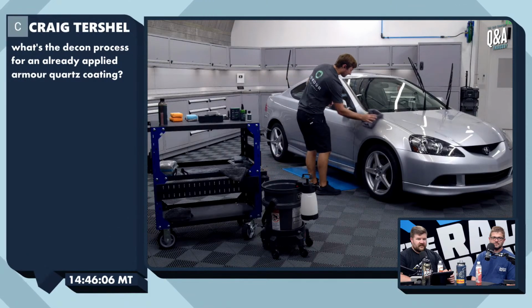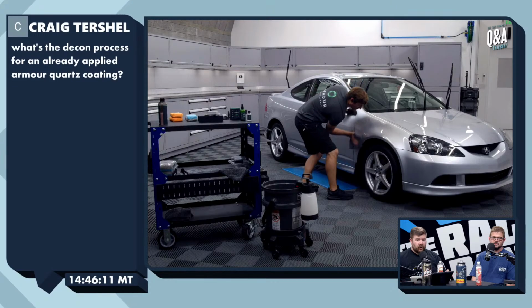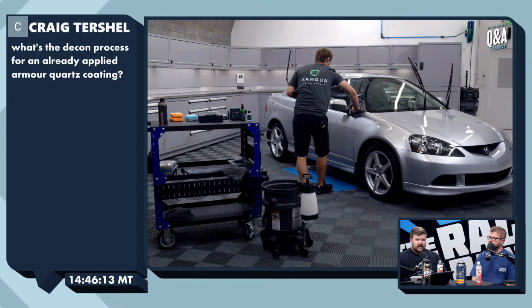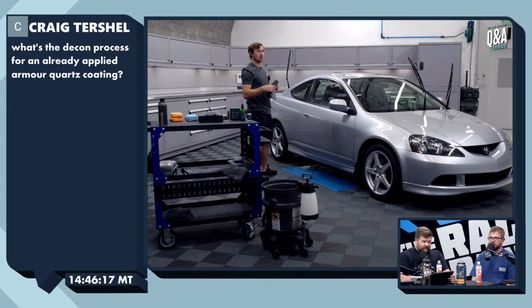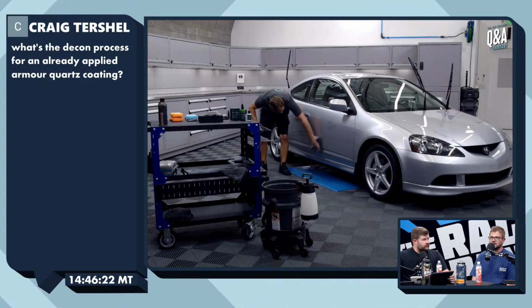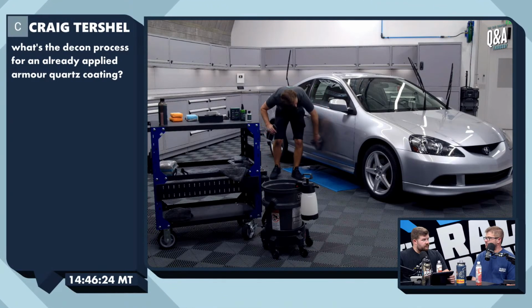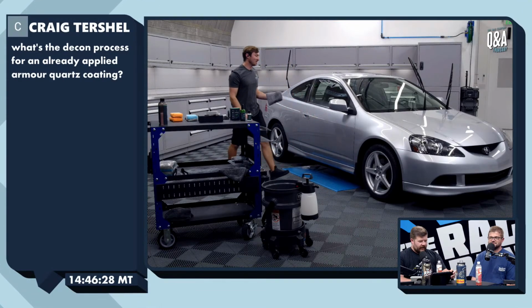Then we've got Craig Tershel here saying, what's the decon process for an already applied Armour quartz coating? We actually covered that earlier. Yeah, we did. But a little refresher wouldn't hurt. Decon wash, possible fault remover, clay if needed, and then if nothing's needed and you're looking to top off hydrophobics, then a little bit of phobic spray coating. Anything to add, Bradley? No, that's it. That was the process. Simple and easy.